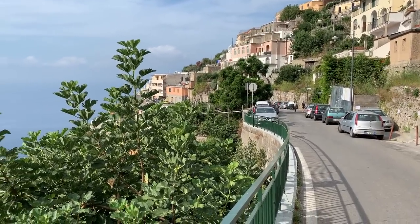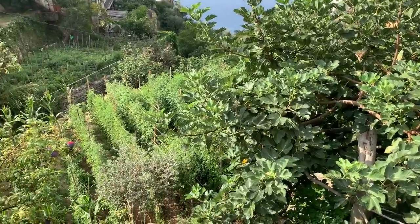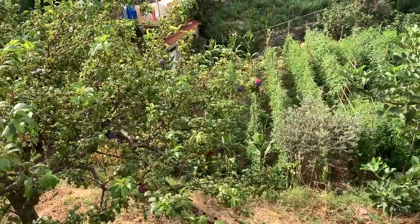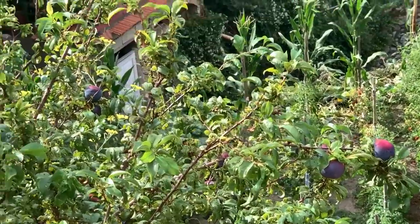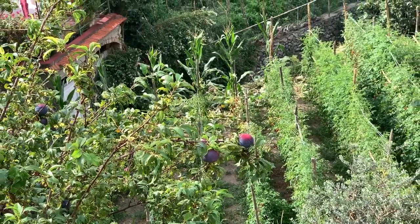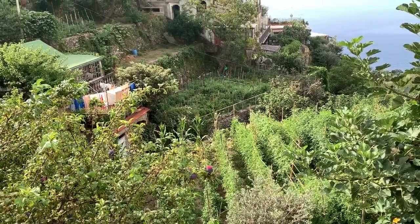Even here in the centre of the village, there are gardens cultivated within an inch of their life, full of vegetables and fruit. This is a, cosa è questa prugna? Sì. It's a beautiful plum tree here. And you can see some corn down there, tomatoes, all sorts of things.